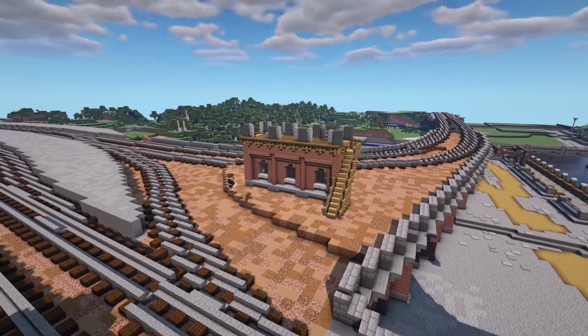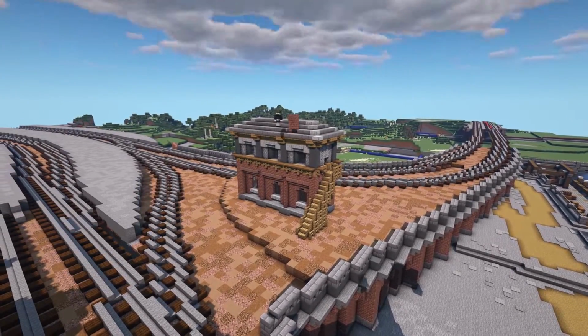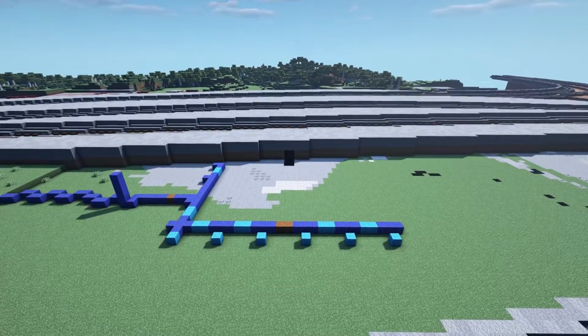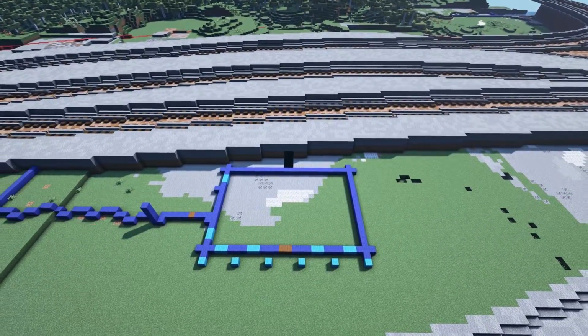Okay, and what I'm building now is a small little signal box. I posted this on Instagram and it got really quite well received, and it was interesting because it's just one of those really random little builds. Okay, without further ado, let's get into the actual train station building itself.